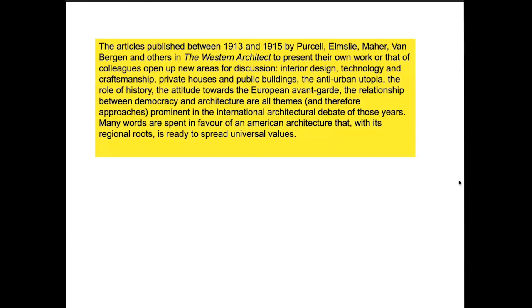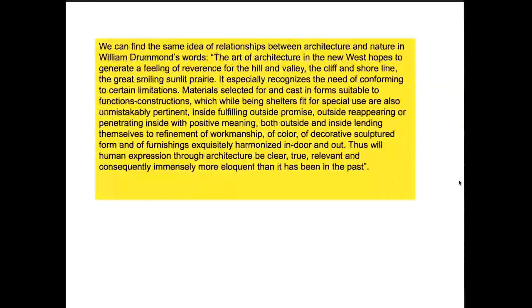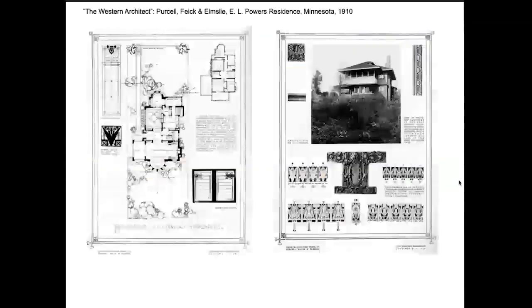In this journal, I quote Parcel Helmsy and Fake, in this article about the statics and dynamics of architecture. Also another quotation by William Drummond from Western Architect. This architect designed architecture and landscape, nature, history, craftsman style, and techno style, democracy, and society. This is an important form for the new American society. The role of Parcel Helmsy, published in Western Architect.